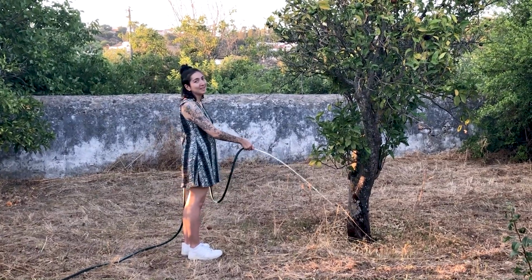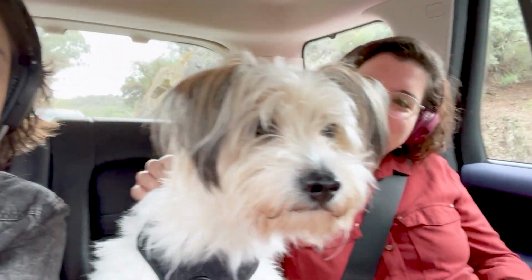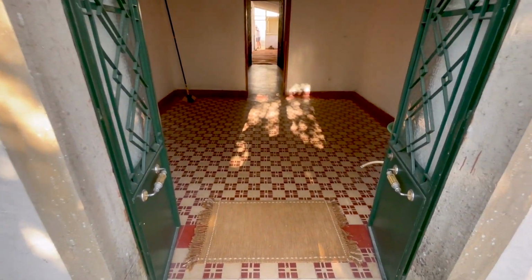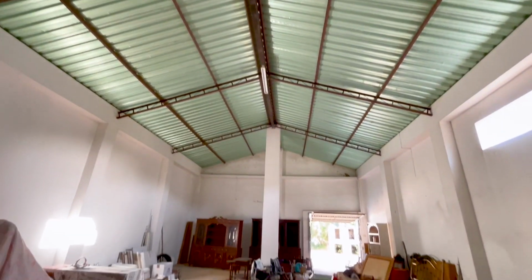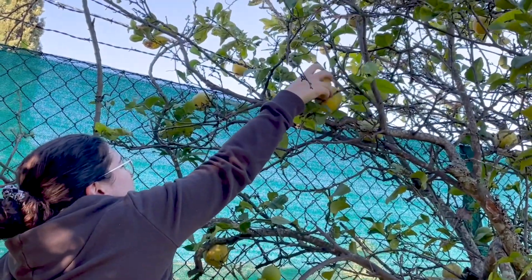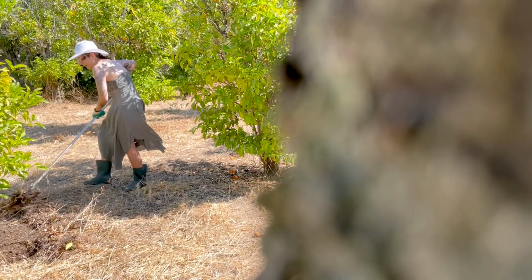My name is Debora and I moved to Portugal. My sister and I left our life in the city to start a new life in the country. We bought an old farm with a cottage, a barn and a big garden. Being Portuguese and Spanish, moving to Portugal has felt like finally coming home.